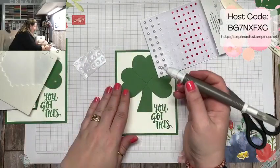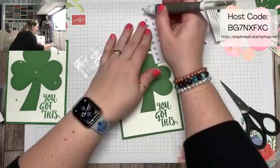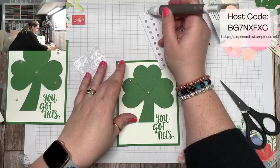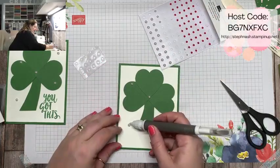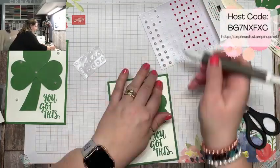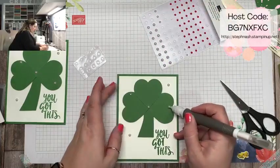And I'm just going to sprinkle some pearls on there. So I'm going to put one right in the center of our shamrock and then we're going to put some on the shamrock and then some off to the side of the shamrock. And yeah.